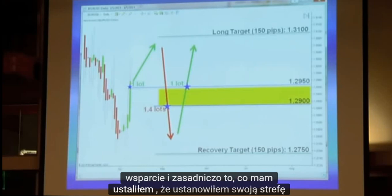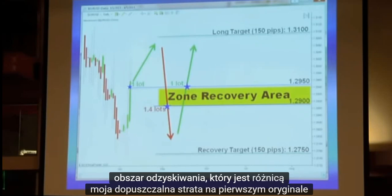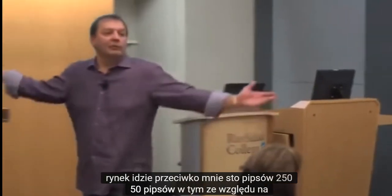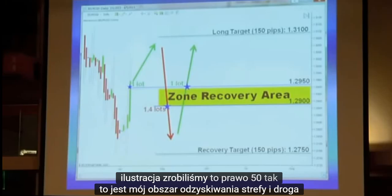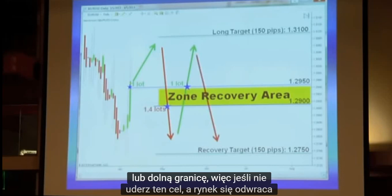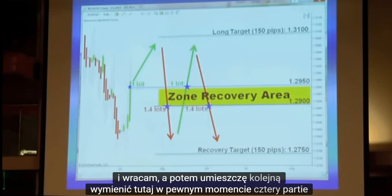Suppose, and basically what I have established is my zone recovery area, which is the difference of my acceptable loss on the first original trade. What's my acceptable loss if the market goes against me? 100 pips, 200 pips, 50 pips. For the sake of illustration, we made this 50, right? So that's my zone recovery area. And the way the zone recovery algorithm works is that it places long trades on the upper boundary and short trades on the lower or bottom boundary. So if I don't hit this target and the market reverses and heads back, then I will place another trade down here at 1.4 lots.